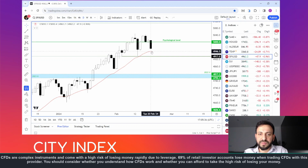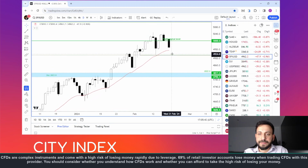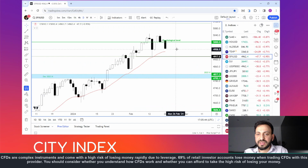If we bounce back from the 21-day exponential, as we have done in recent trade, then it's likely that the bullish trend could resume and we head to new highs, possibly later in the week. Whereas a potential break below this black line here would be a short-term bearish development.